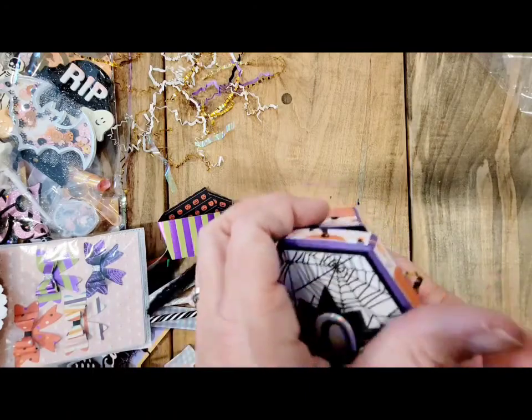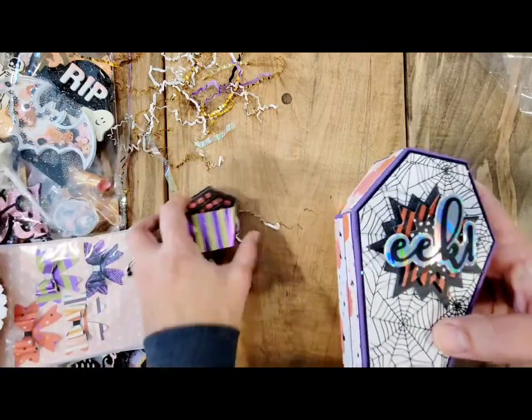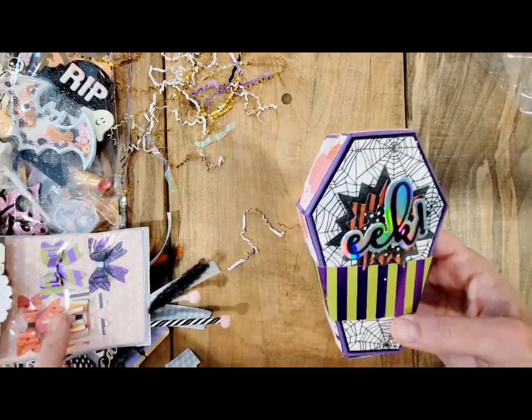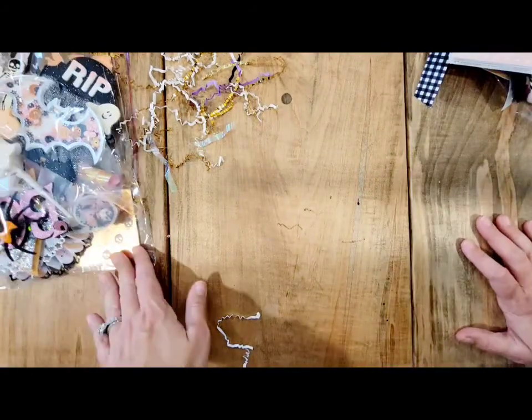That's going to go in my own private stash where no one else can find it. Mom needs one of those, you know? Okay, so look how cute. That's adorable. That's a great little box. Thank you so much, Tammey. That's precious. Okay, let's see what we got over here.